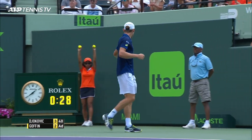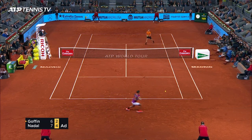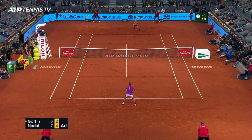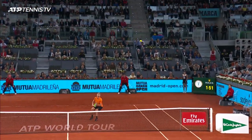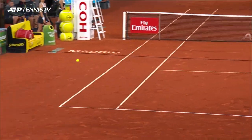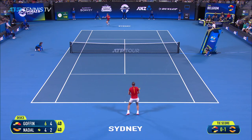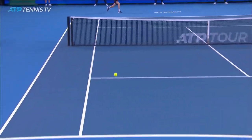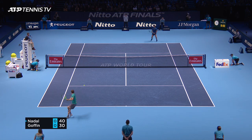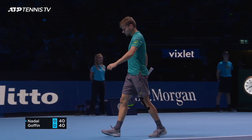That's magnificent from Goffin. There's that speed and agility out into the corner. That's the Goffin trademark. Few players in the world change direction as comfortably as this guy on a tennis ball.